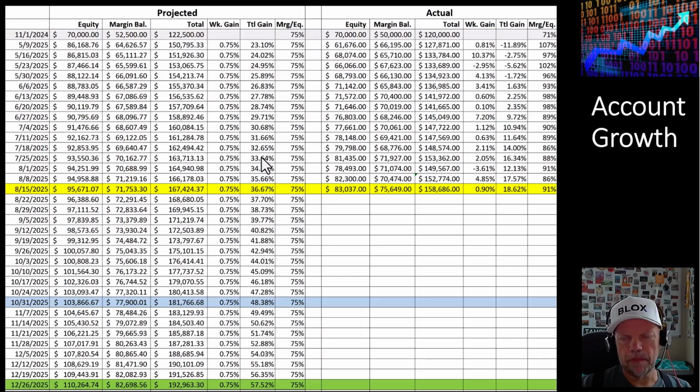August. So at the beginning of this project, I projected out what I thought I might do and how things would happen. Over here on the right is how things are actually going and how things are happening. I projected I would start at 70,000, use 52,000 in margin. And in reality, I started out with 70,000. I used 50,000 in margin to begin with.